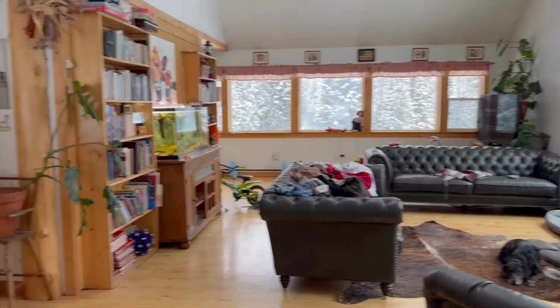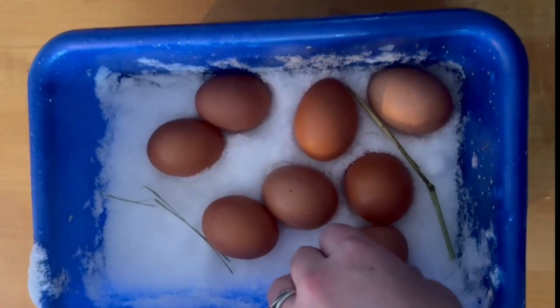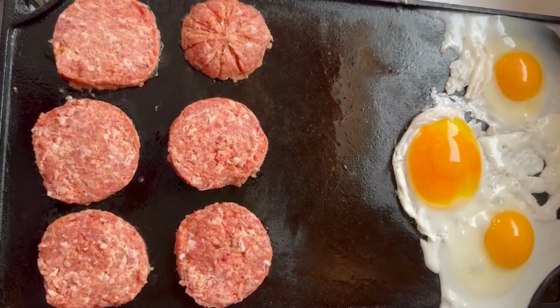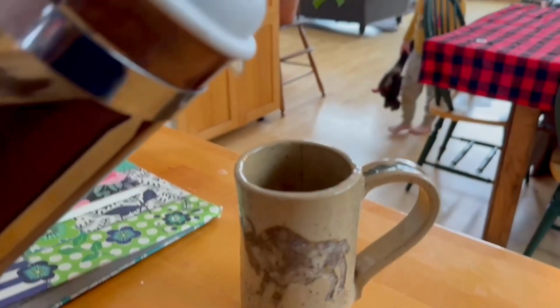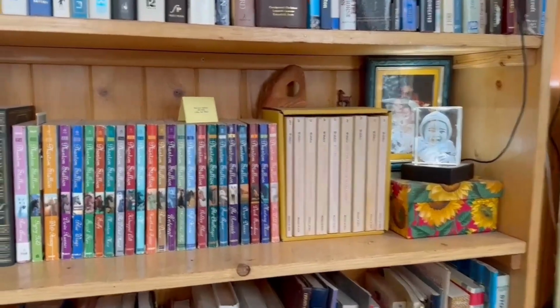Now it's time to get the winter gear off of the kids, put these eggs away, and start on some breakfast. The hens are Rhode Island Reds and Golden Comets, and this is their first year laying, so we are getting a ton of eggs, usually 6 to 9 a day. Almost every morning I fix us breakfast sandwiches, and of course I have to have my coffee to go along with that. Grinding my coffee every morning is such a simple little pleasure of mine.